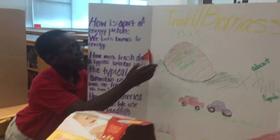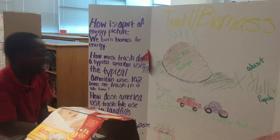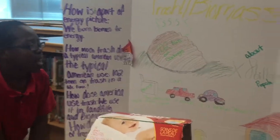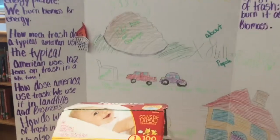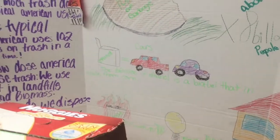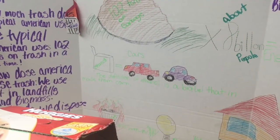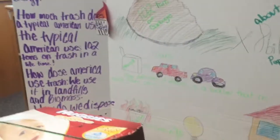And in these illustrations, it says we have 102 tons of garbage, and about 8 billion people on Earth, which equals into a lot of energy. The definition of ethanol is a biofuel made from corn.